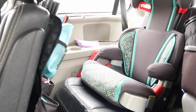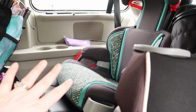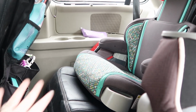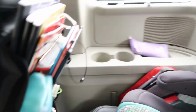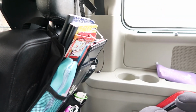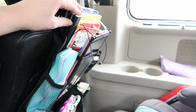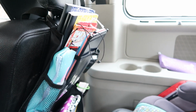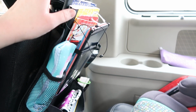And then the other organizer is right here. So this is where my 7-year-old sits, and it's really nice to have this for her. First of all, her feet can fit here, and they're not sticking out, which will be nice. But also she is very good about helping me in the car, so she can be the main person to help her sisters in the car. So I just kept a few things in here that she can grab for herself and for her sisters.